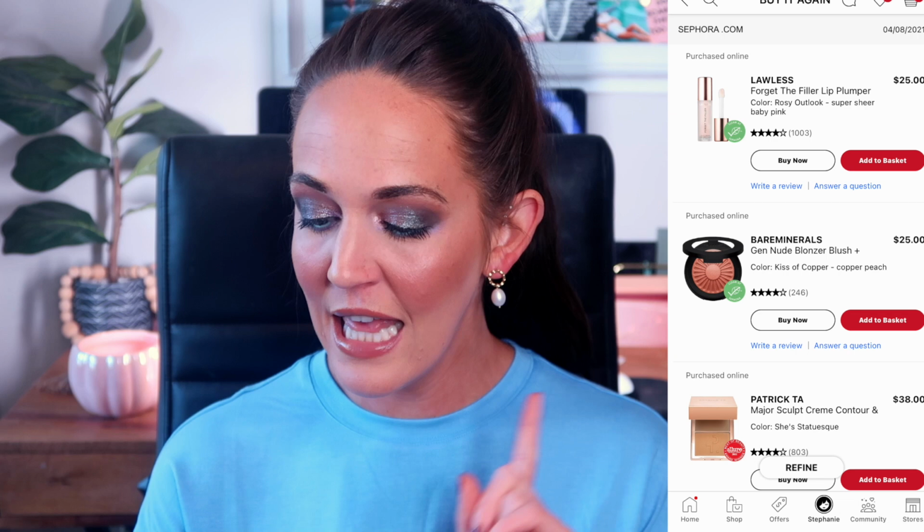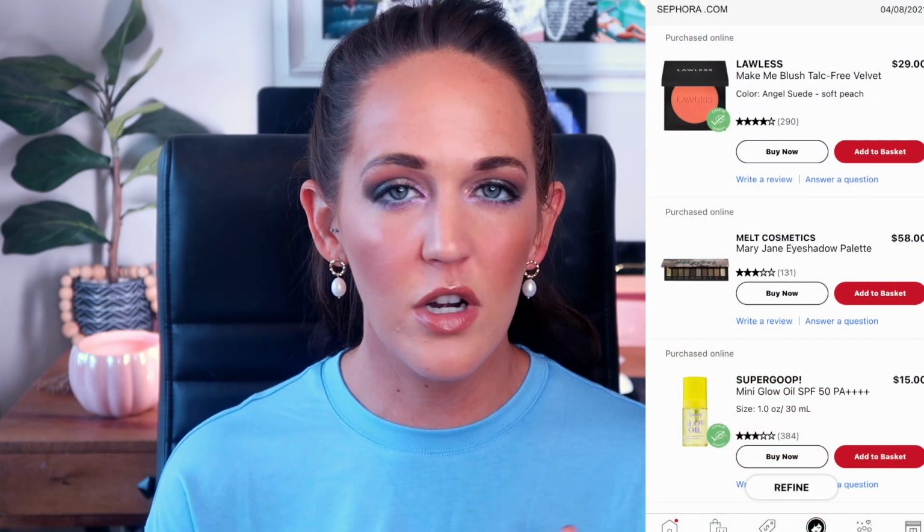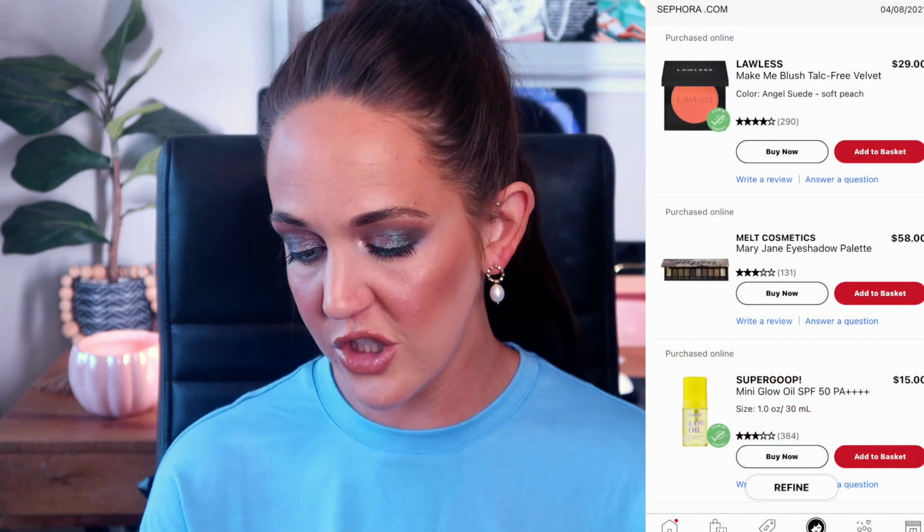Another favorite product that came into my life during that Sephora VIB sale is the Lawless Make Me Blush in the shade Angel Suede, one of my favorite blushes of all time, such a good one.